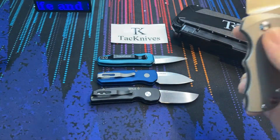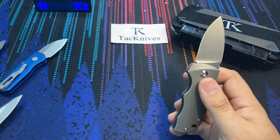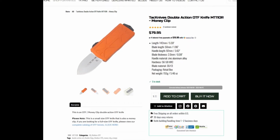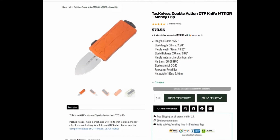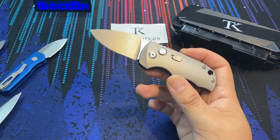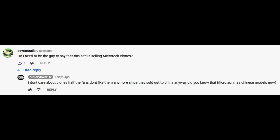But I will say before we go, TacKnives, I did notice they sell clones on their site. They actually sell a clone of the Microtech Exocet, and they call it the money clip knife. And so again, they're buying these cheap clones overseas, bringing them here, stamping their name on it and selling them. So if you don't want to support the clone industry, don't go to TacKnives' site.